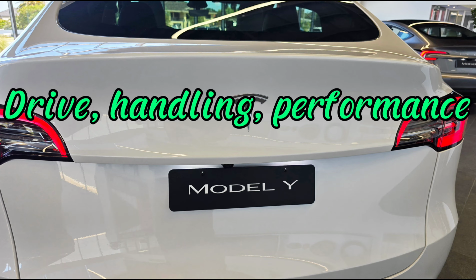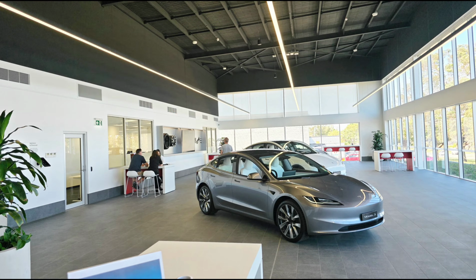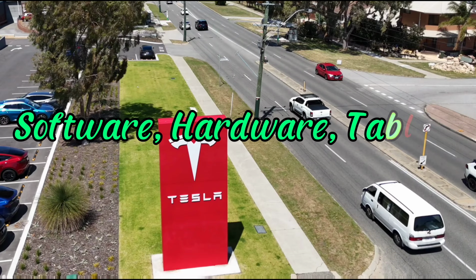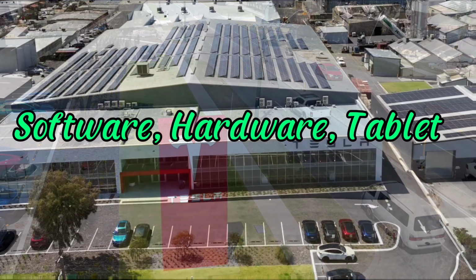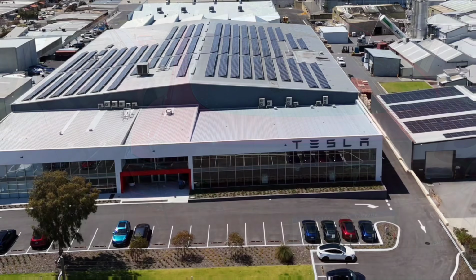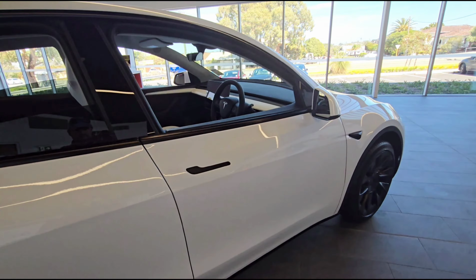So firstly, the drive, the handling, the performance, all top notch. The acceleration, I should say, was excellent. And they just handle really well, Teslas. Now if you move to the software, the hardware, the tablet, they're all top notch as well. So generally speaking, every time I've ridden a Tesla or driven one, I've always been very impressed by the tablet functions and the software, even though I don't particularly like to use it for everything.